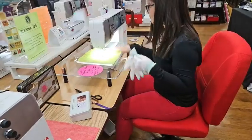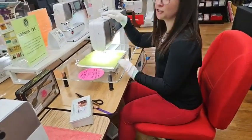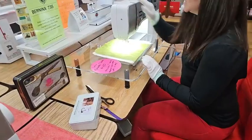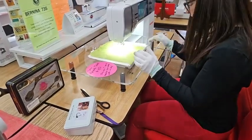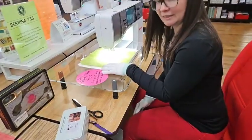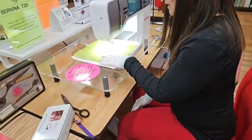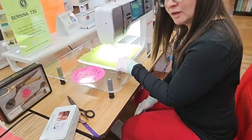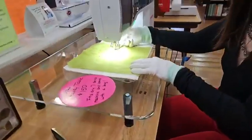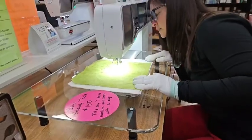All right. We have our B735. This is on the special floor model sale. Special floor model, the B735. And what I want to do is show you a little bit of free motion quilting. I wanted to compare free motion quilting with a standard quilting foot. I have the number, is this the 29?